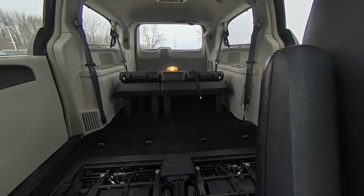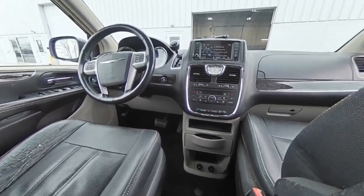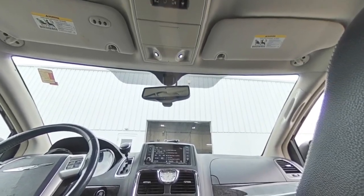Town & Country's V6 engine provides plenty of power while still providing the fuel efficiency you look for in a vehicle. Tow up to 3,600 pounds when your Town & Country is equipped with a towing prep package. Seat 7 comfortably and choose from stow and go seating or the innovative swivel and go seating.